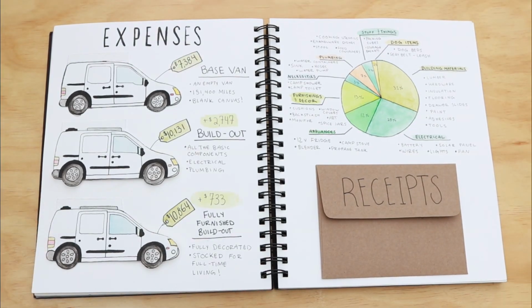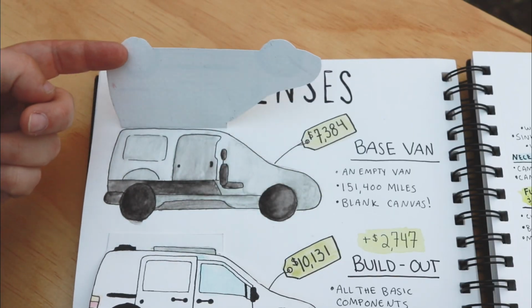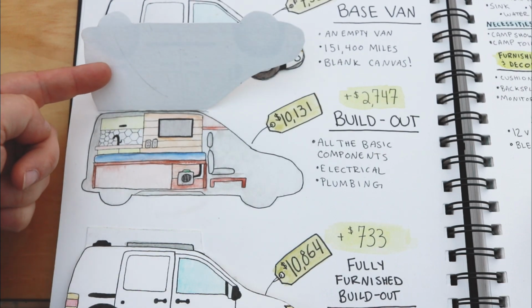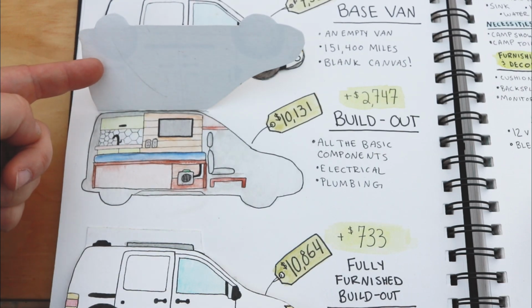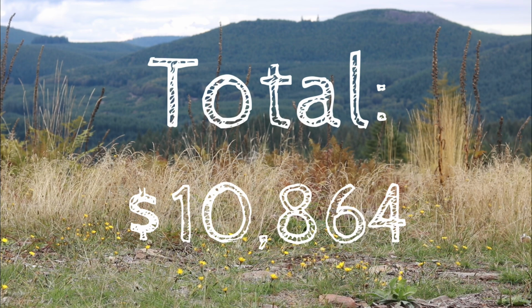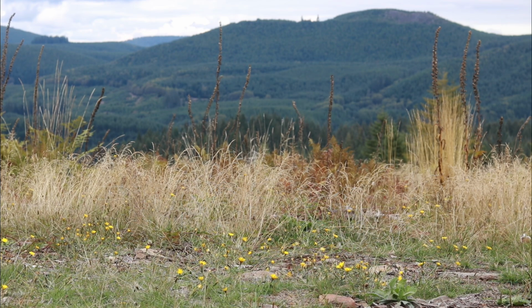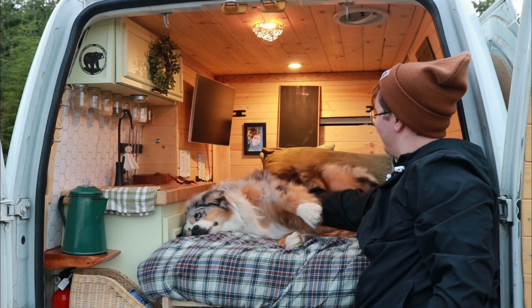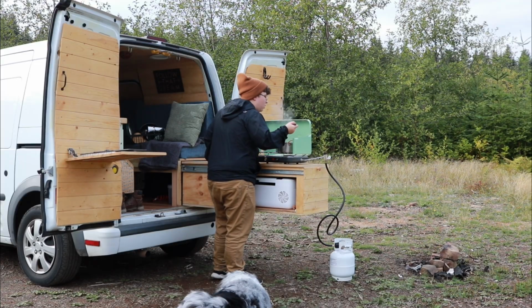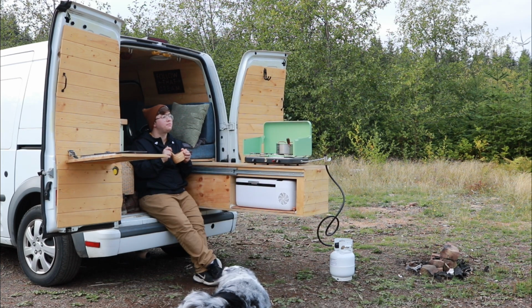Here's a recap. I spent $7,384 for the base van, $2,747 to convert it into a camper, and $733 to make it into a livable home. For how much this van means to me, I don't regret any part of it. I learned so much while doing this build, and I know I'm going to be able to carry that knowledge and experience onto my next conversion, and hopefully do it for even cheaper.